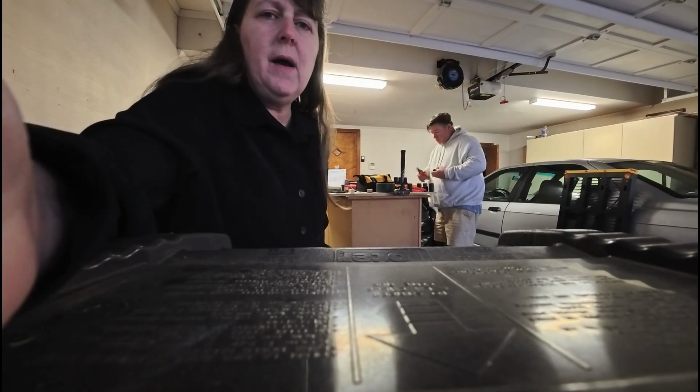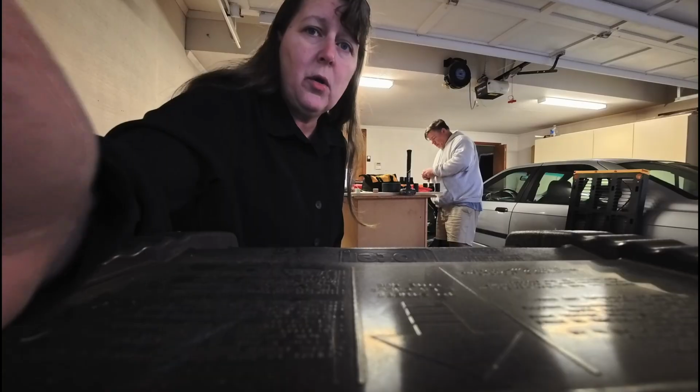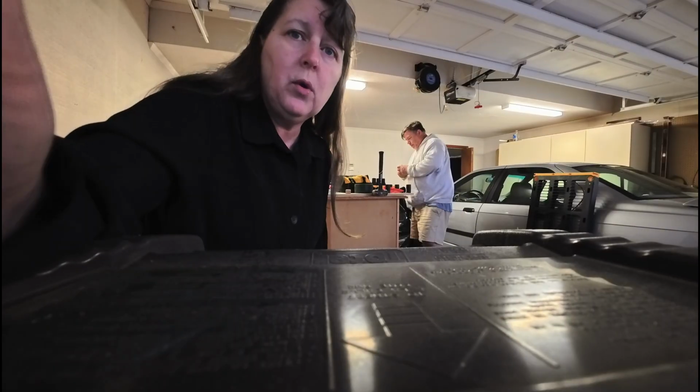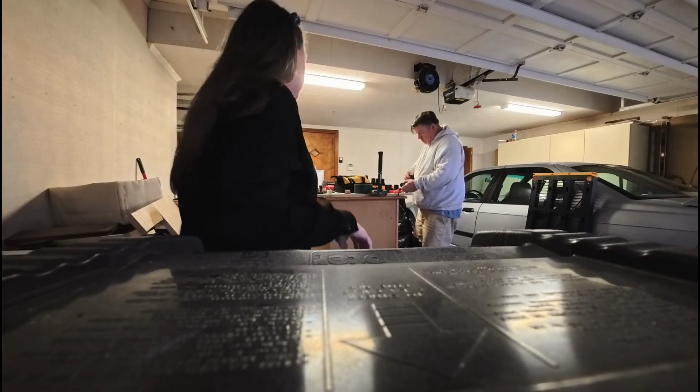This is a house that has a 2-level floor plan. The bottom is all the bedrooms. The upstairs is the main living area as far as the living room, kitchen, that sort of thing. But anyway, we're going to get back to doing the shelving. We'll check back in with you in a few.